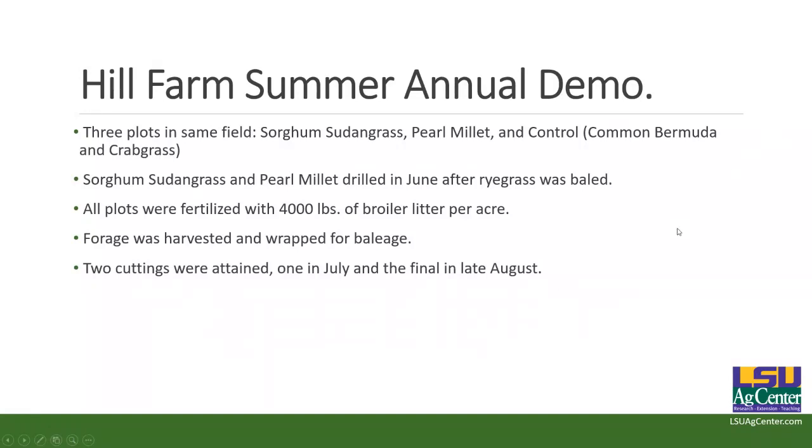Okay, so briefly, what I was talking about is our summer warm season annual demo here at the Hill Farm Extension Demonstration. Basically what we did is we took a field. This field is traditionally in ryegrass production during the fall, winter, and of course spring, as part of a grazing demonstration we're doing using some winter annuals. I'm not going to talk much about that here, other than just briefly mention that so you'll know what state this field's in.